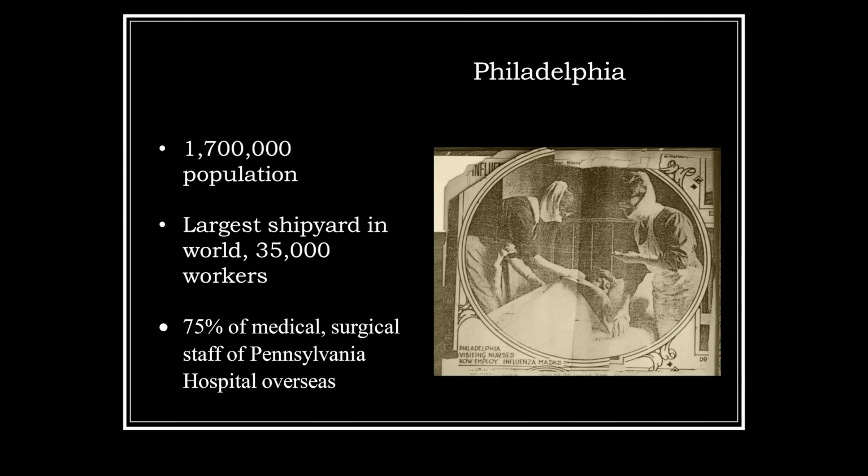Philadelphia at this time has a population of getting on to 2 million people. 300,000 people swell this population figure up to about 2 million, and those extra people are war workers. This is a major industrial city with the largest shipyard in the world, with a huge Navy presence. And most of those incoming workers are immigrants who have come here to take advantage of short-term work that's well paid in industry.